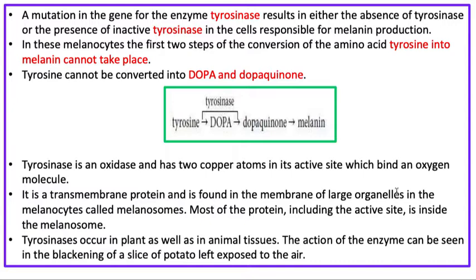A mutation in the gene for the enzyme tyrosinase results in either the absence or the presence of inactive enzyme in the cells responsible for melanin production. In these melanocytes, the first two steps of the conversion of the amino acid cannot take place.